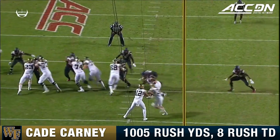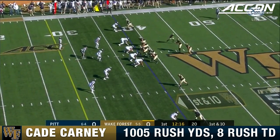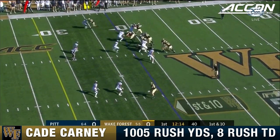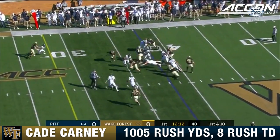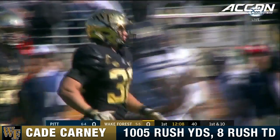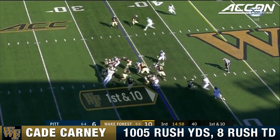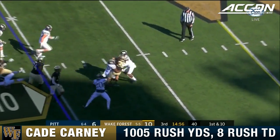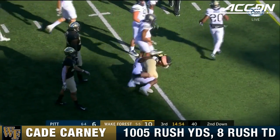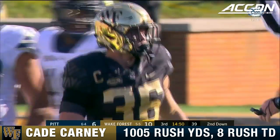We're talking about this mesh point, but let's give some credit to the big boys up front here. Look at the patience by Carney. Warren Ruggiero, the offensive coordinator, been with Dave Clawson a long time. Here's Carney, finds a gap, spins his way all the way down to the 24. The one-on-one making plays happen in the first half. Gives it to Carney, one of those delayed RPO handoffs. And Carney still crawling up to the 40-yard line in the grasp of Sean Adowu.